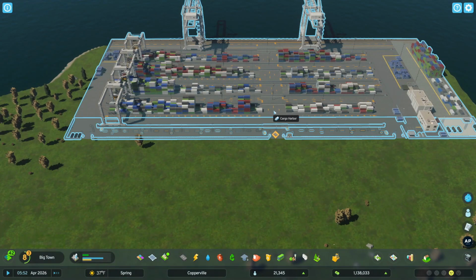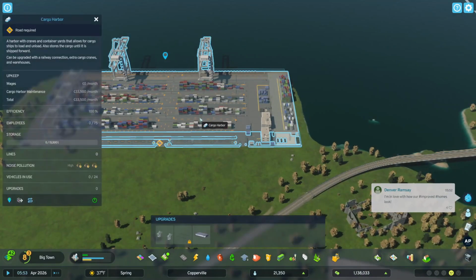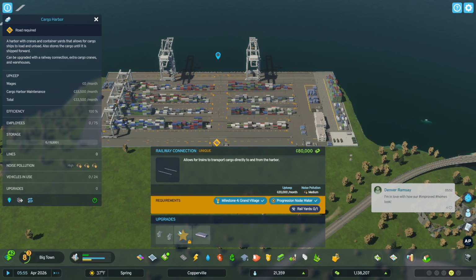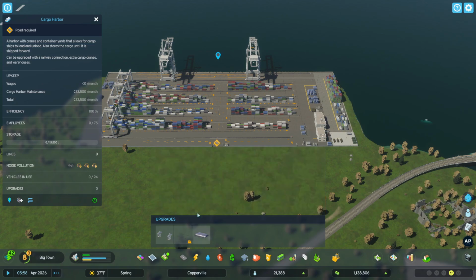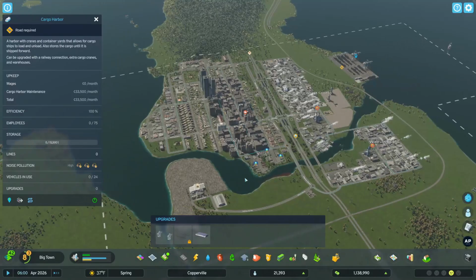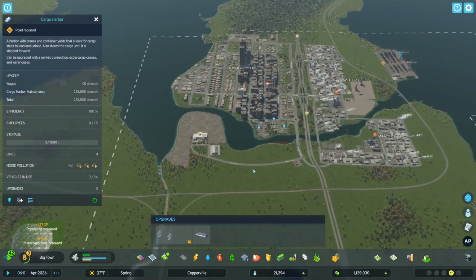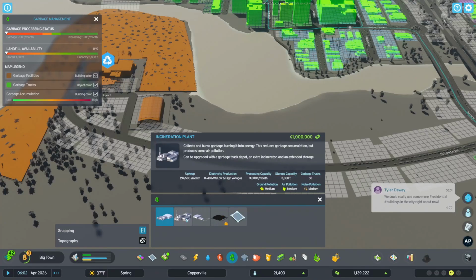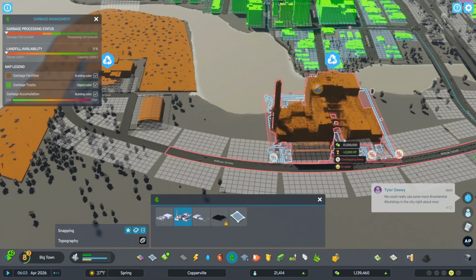Now, we are going to need a road connection. If I go ahead and do my upgrade, rail connection is going to be 80,000. It's currently locked. Why? I need a rail yard. Okay. That's a problem. Because I don't have the ability to put my rail yard in yet. Hang on. We're going to be okay with that. That's fine.